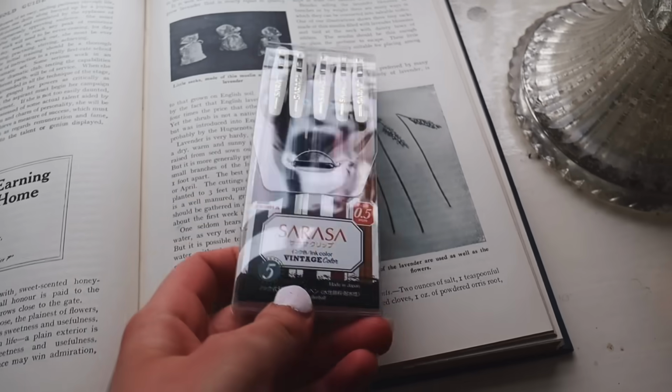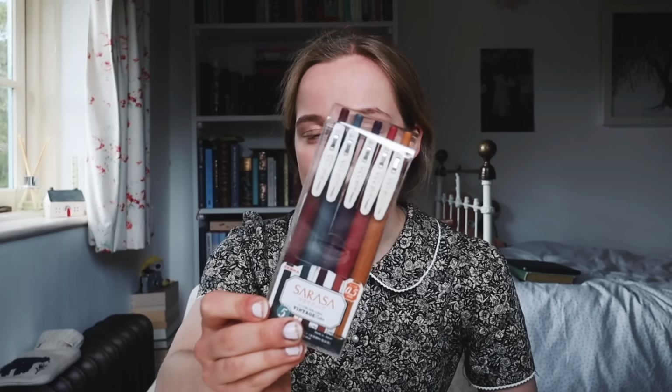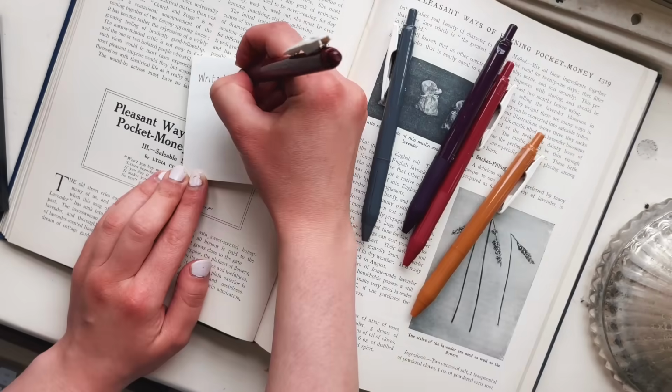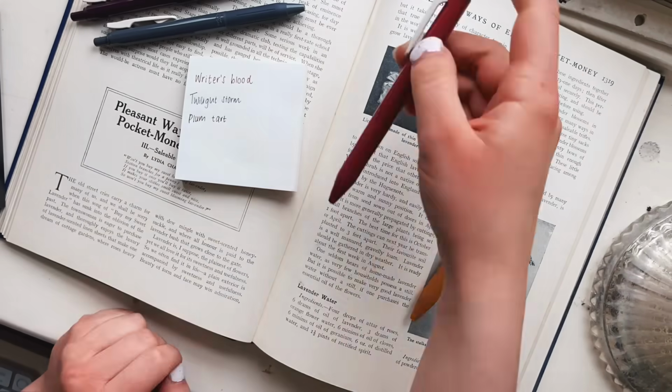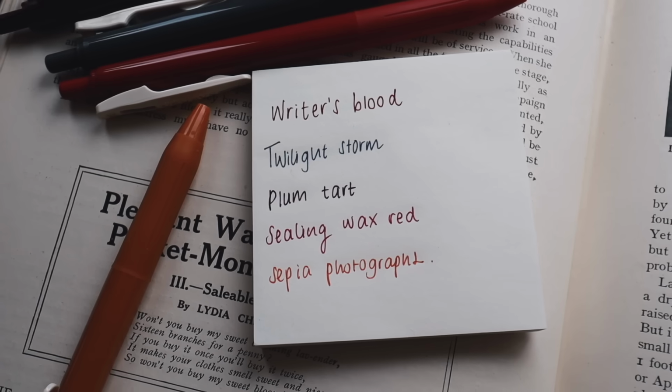So let's start with the stationery. Stationery just brings me so much joy. So first of all, on the pen front, there is only one kind of pen that I bought. I got some more of the Zebra Sarasa 0.5 nib pens. These are in the vintage colours, and these are my favourite pens that aren't fountain pens. They just write so nicely, and I love the colour selection. I've used up 4 of them, so I wanted to get a new pack.